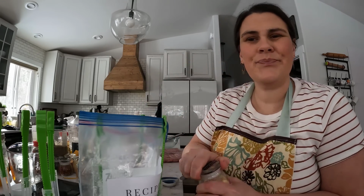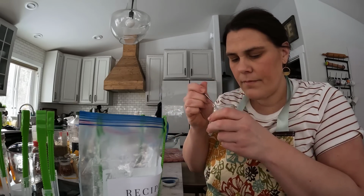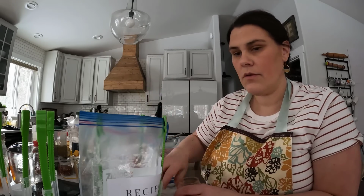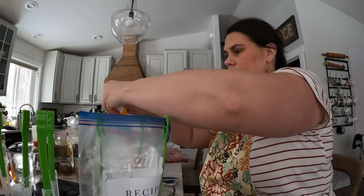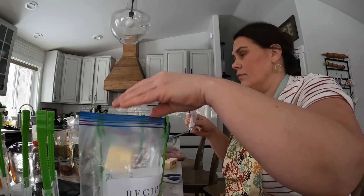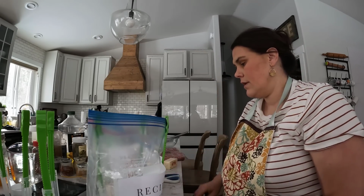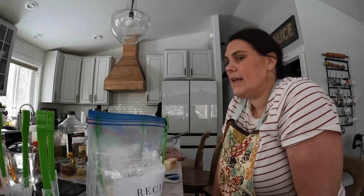Mustard powder. Paprika. 1 egg. Half a stick of butter. Now we just need the almond milk. Hey Bennett! Can you bring me up the almond milk from the fridge? Please?